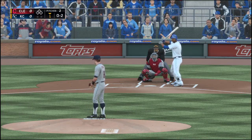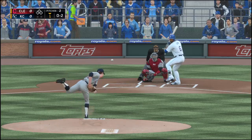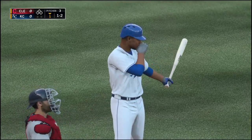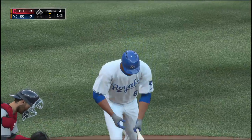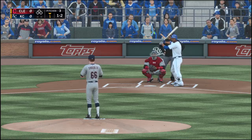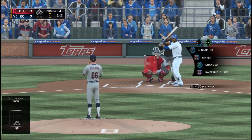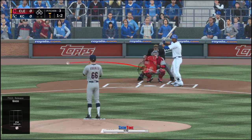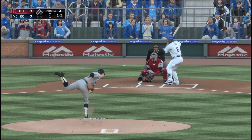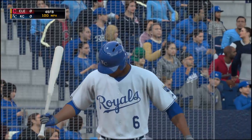The windup and the 0-2 pitch. Lays off that time, and it's 1-2. Well, that's a pitch right there that you've got to lay off. You know he's going to throw it on an 0-2, and that's a good job of pitch recognition right there. The 1-2 pitch. That's ball two, 2 balls and 2 strikes now.